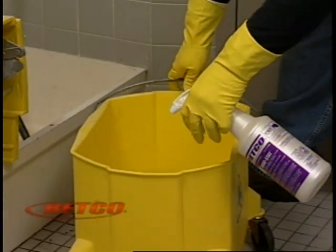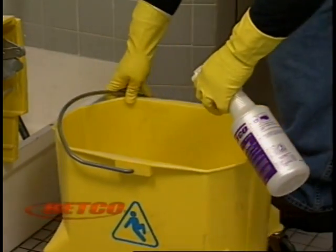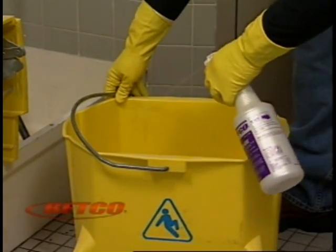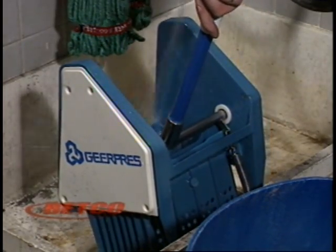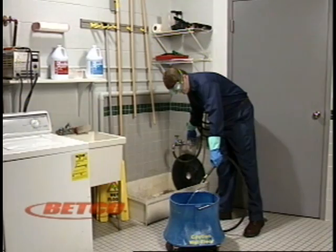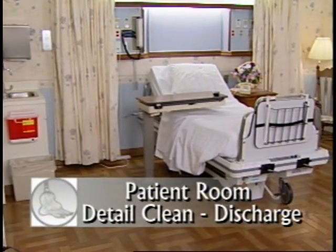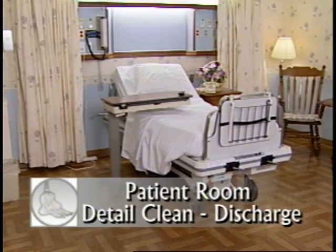After cleaning the room, decontaminate with disinfectant any equipment that has been visibly soiled, such as mop handles, buckets, and casters. Thoroughly rinse out the mop bucket and wringer, and replace with clean water and disinfectant before cleaning the next area. Once the patient has been discharged, additional cleaning procedures are required.